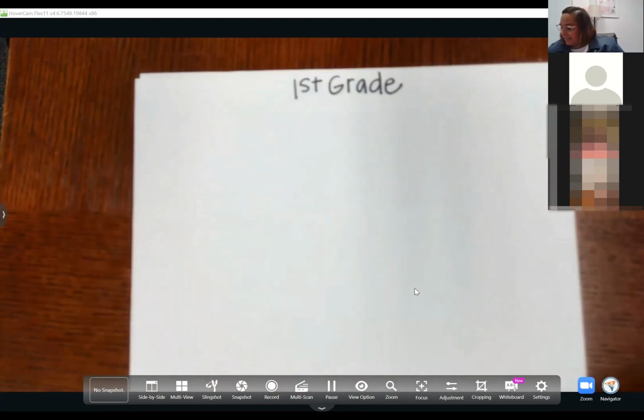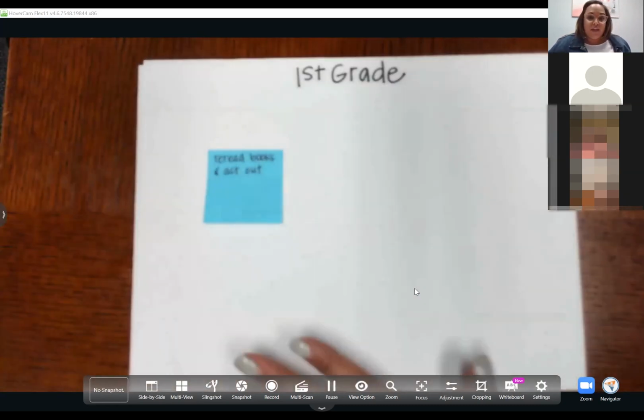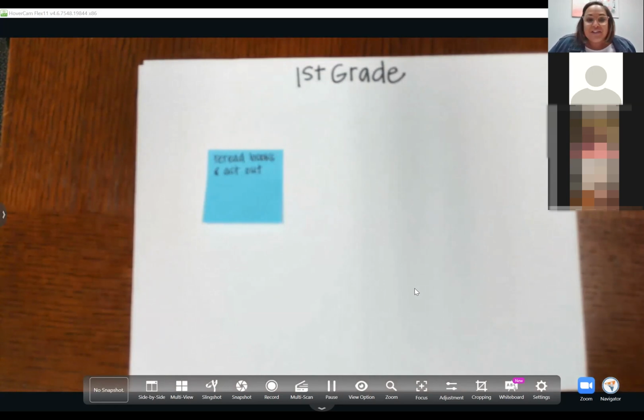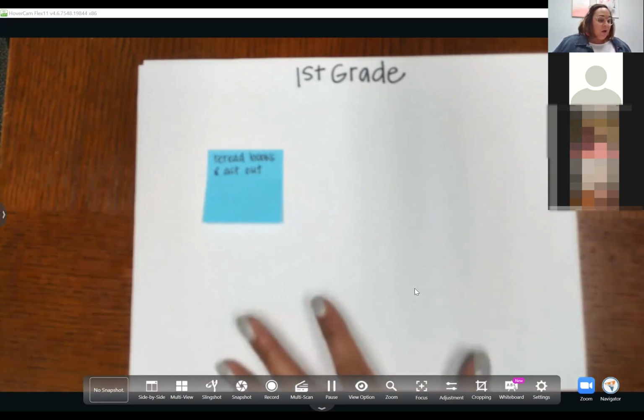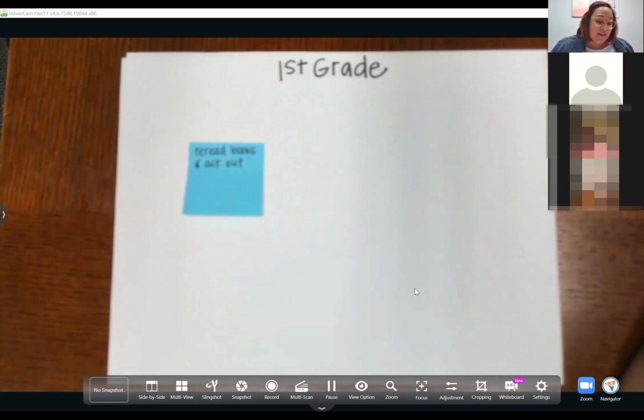Okay, let's go to first grade. For first grade, it's going to be important at home that you reread books and that you act them out. You could say, let's reread chapter 2, and you act like Mr. Putter and I'll act like Tabby. So acting out, because that helps children to comprehend what's happening in the story.